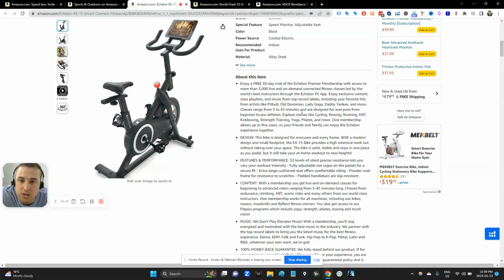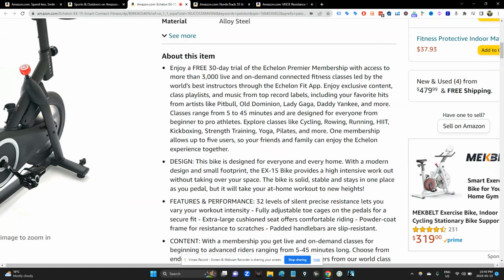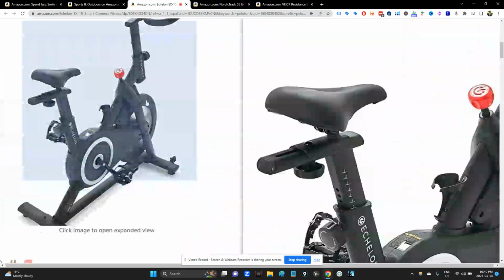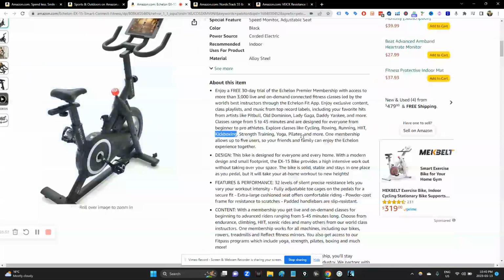A lot of things in the Amazon listing are not really as much meant to be read by consumers as they are to algorithmically inform Amazon what this product is all about and what keywords it should index for. And so you'll see that there was an attempt, right? To explore classes like cycling, rowing, running, HIIT, kickboxing, strength training. Some of these are a stretch, right? Strength training for a bike is a stretch. Kickboxing, this almost has nothing to do with kickboxing whatsoever.